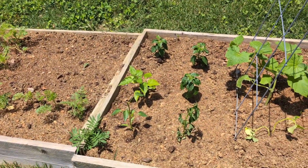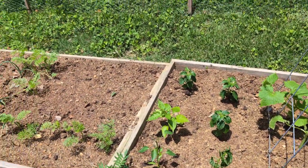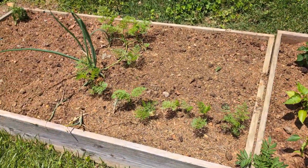And then here are my hot peppers. These two peppers closest to the camera, in the morning time, they look good, but then in the afternoon, they look wilted. I don't know what that's all about.